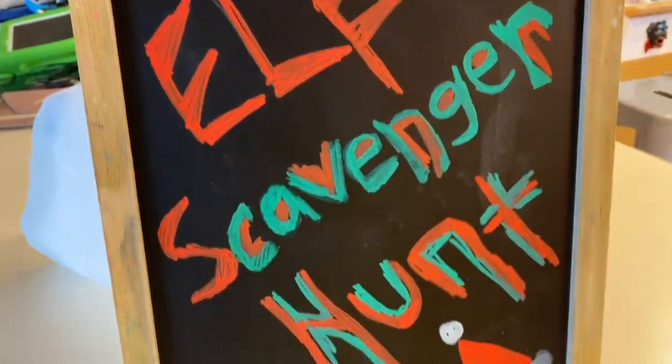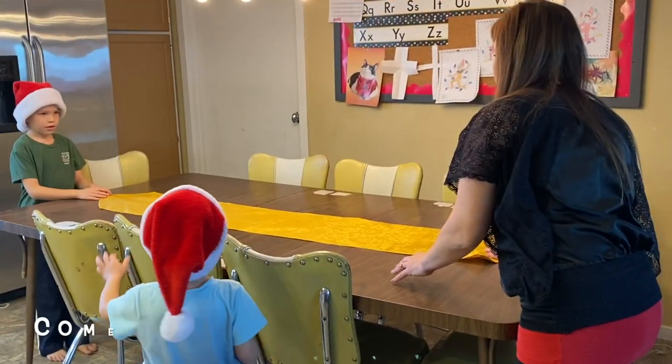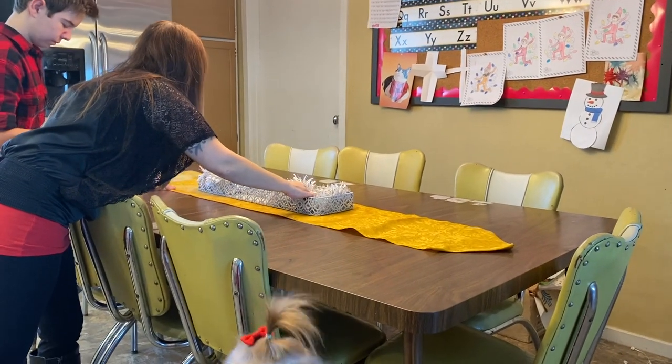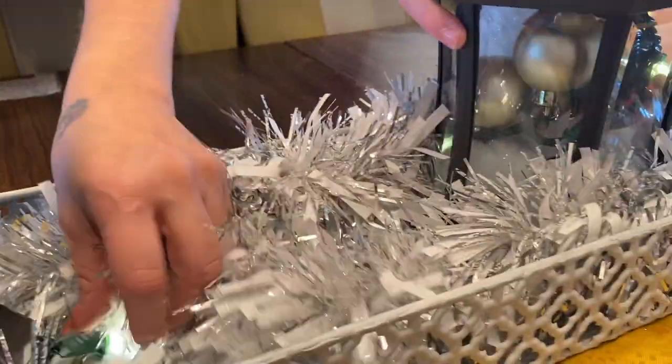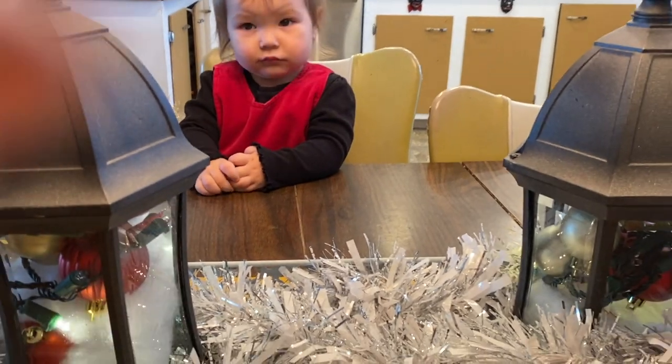Jingle bells, jingle bells, jingle all the way. Oh, what fun it is to ride in a one-horse open sleigh. Hey, jingle bells, jingle bells, jingle all the way.